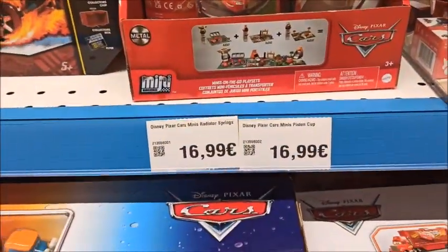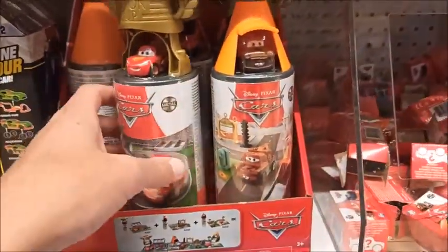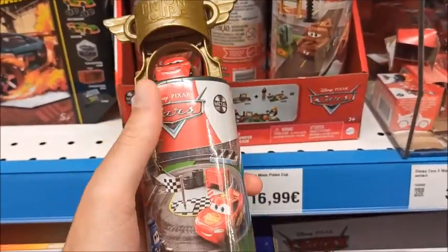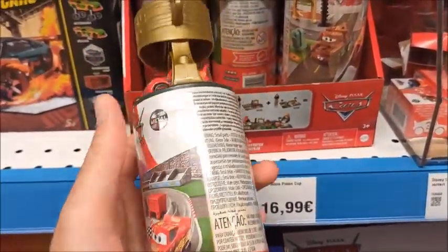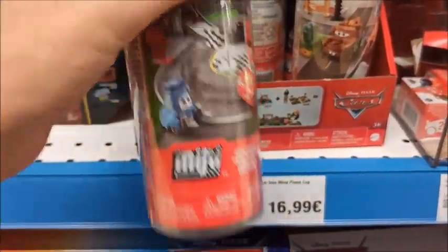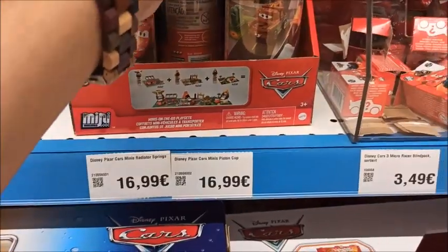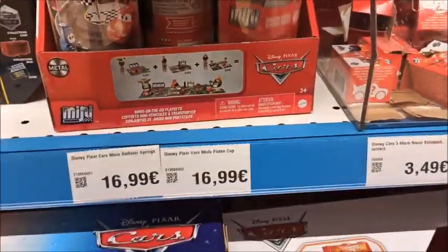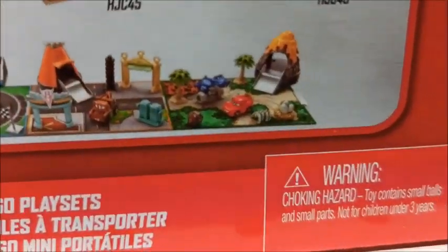And there you have these minis on the go play sets. So I have seen both of these, I guess, already at Müller stores. So there's a Piston Cup one featuring a plastic Guido, the first for the minis to be released, and a Radiator Springs set featuring Mater, and which is not already available here is the Dino Park playset.